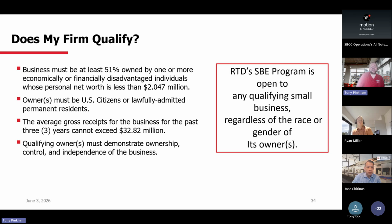This goes back to my original statement of what we focus on, which is economically disadvantaged individuals. Keep in mind, however many people you have in your ownership structure to hit that 51% are the number of people that need to meet this 2.047 million qualification. And keep in mind that that's separate from one another. So, for example, there are 3 owners of the firm that each own 33.33%.